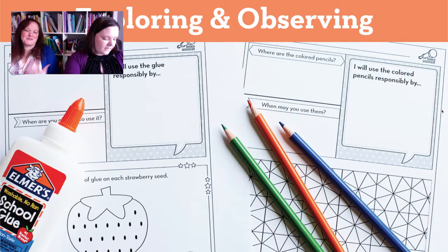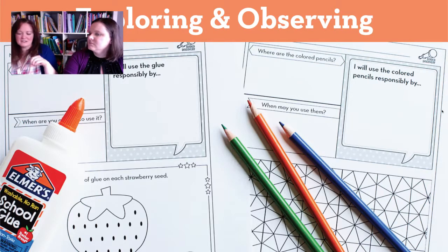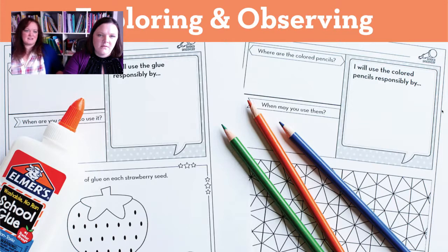But as I was reflecting on this experience, I wanted something where the kids could have some journaling so that they were getting it more in their heads about the rules and expectations for material. So we have, if you can see on the page there, the kids can write about where to get them, when to get them, and how to use them. And then there's a little activity at the bottom to use specifically.